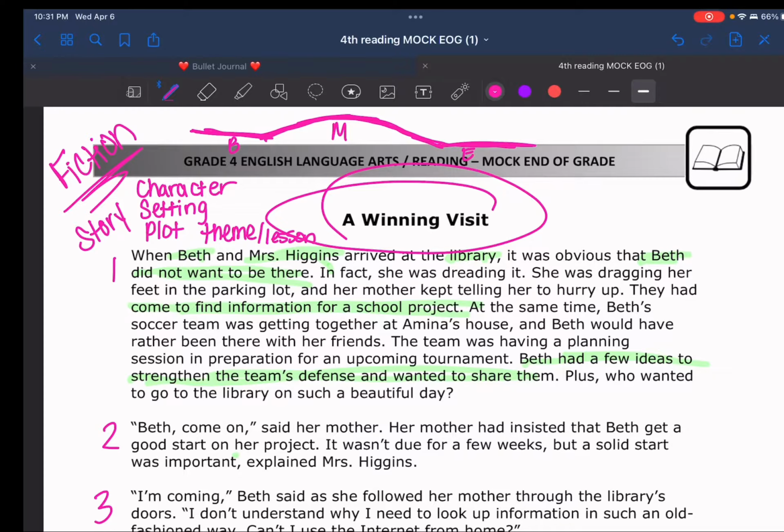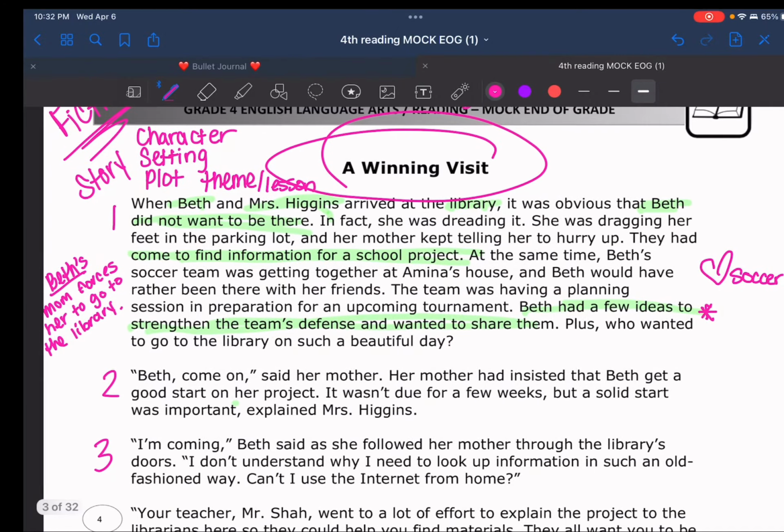I'm going to make note of this right now because we just learned a lot. So Beth seems to be the main character, and she has this issue that she is being forced by Mrs. Higgins, who I'm going to infer is her mom. Beth's mom forces her to go to the library. Okay, so this is really what we are learning and taking from this first paragraph. And I'm also going to put a little heart here, and I am going to say heart soccer, because we also learned that she loves soccer. And I'm going to start this idea here too, because she has a few ideas. So if a question comes up about character, I'm already starting to think about Beth's character and her feelings about soccer, right?